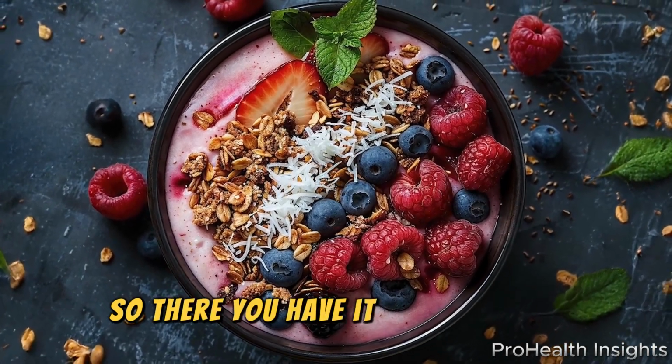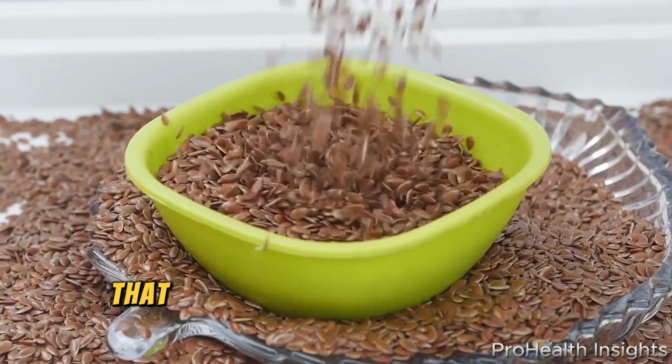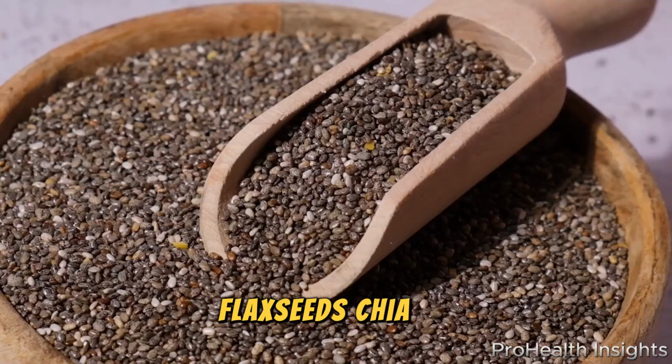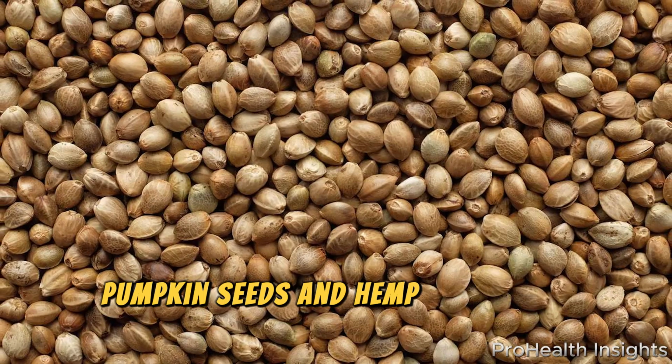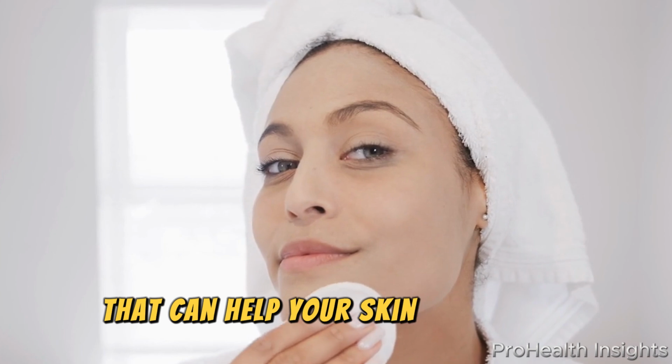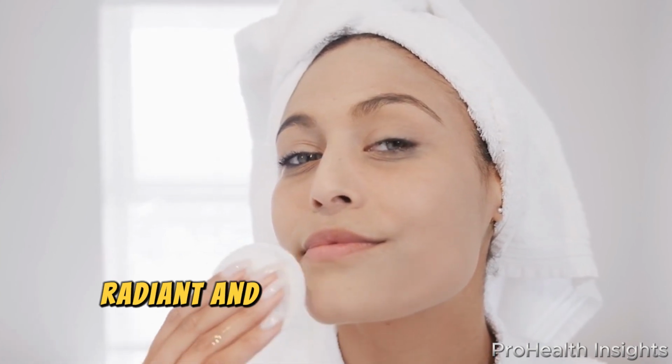So, there you have it. 4 amazing seeds that can help you fight the signs of aging naturally. Flax seeds, chia seeds, pumpkin seeds, and hemp seeds are all simple, easy additions to your daily routine that can help your skin stay youthful, radiant, and healthy.